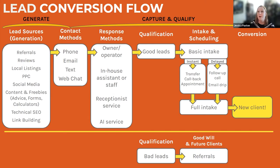Now you can answer phones, emails, texts, website chats all on your own. Let's say you're an owner operator and you're a very, very small company and you want to hold on to those. You can do that. But once you start getting to the point where you're answering a call and you're a little bit frustrated because you got interrupted while you were doing something else, or you don't have time to answer that call because you're in court or you're with another client, then it's time to start looking at outsourcing, especially if you don't have quite enough work to warrant hiring an in-house assistant or in-house staff.